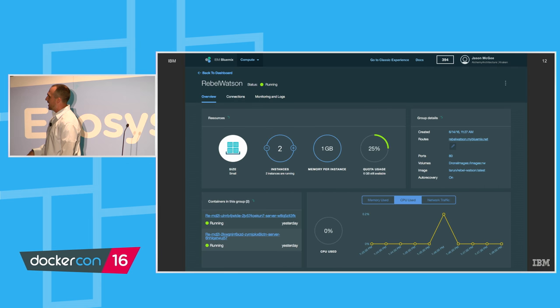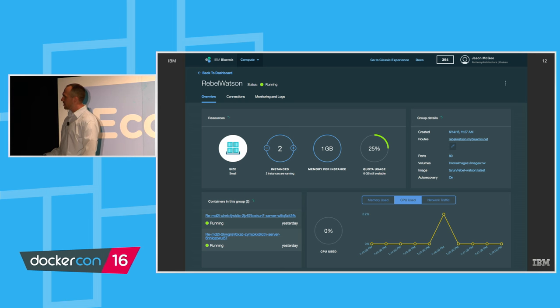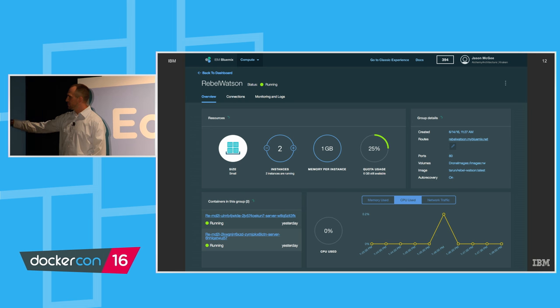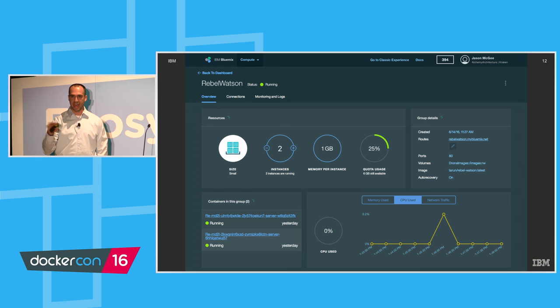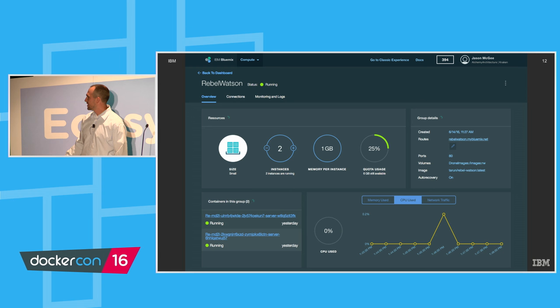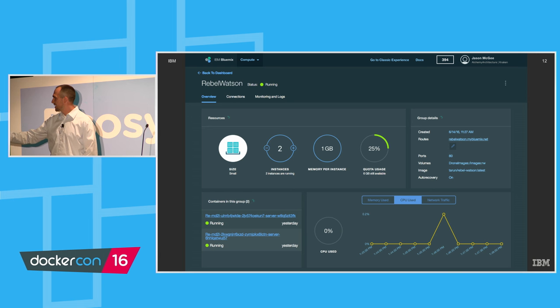So this takes a look at, once I've actually instantiated some workload, I've got insight to, this is a group with two instances. I see the memory consumed, the quota usage against what I've been allocated for my space, some information about the routes. I can dig into the individual containers in that group.